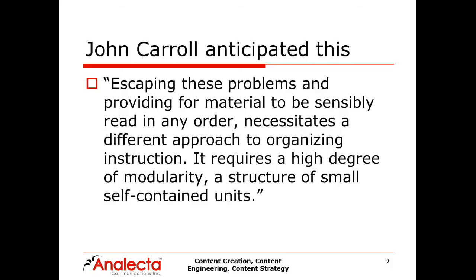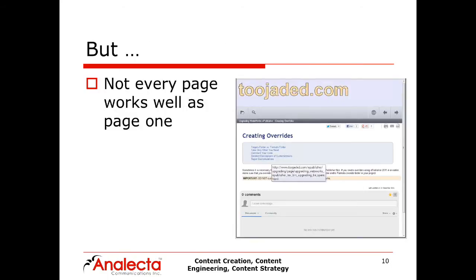Now we've all heard about the idea of topic-based writing and of creating small, self-contained units. The problem is, in many cases, that message has not been interpreted in a way that really creates content that works the way users need it to work. And so we very often find content that is in very small self-contained units, at least self-contained in the sense that grammatically a unit, they exist on an individual page, but do they work?